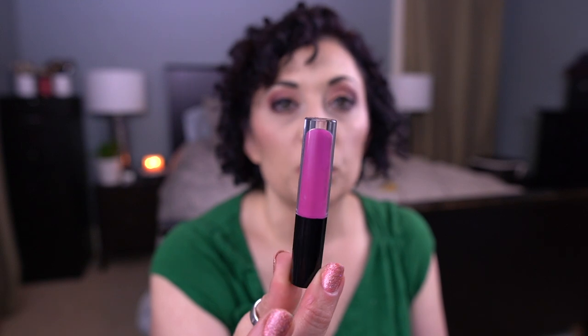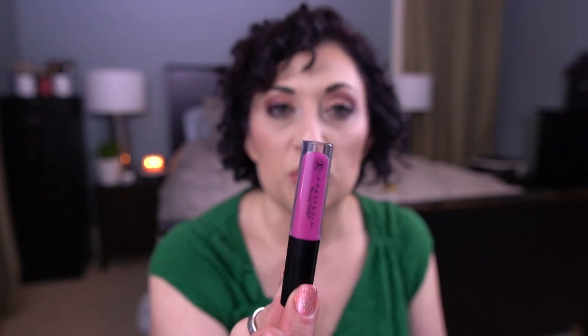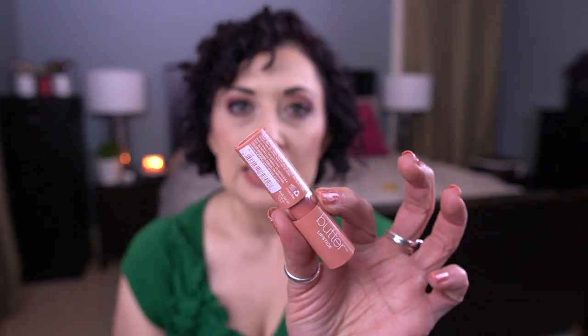But yeah, it sat on my lips funny. Like it looked bad. Whereas this formula is really nice. It sits on the lips really great. This doesn't. And that's why I'm decluttering it. I could not make it work. I can make this work on its own, but I can't make that one work on its own, because it does not sit on my lips pretty. So that one's going.